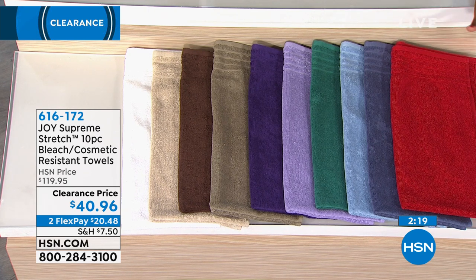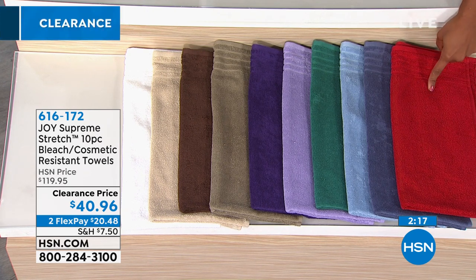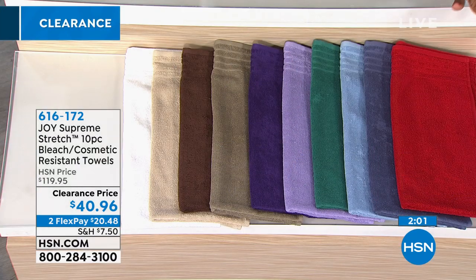And this is what I would also suggest. If you're shopping online and you're getting that red, if you put it in your cart, go ahead and check out to make sure that you get it, because if you just leave it in your cart, somebody could go in and snatch it from you. So if you're getting it, go ahead and check out, particularly in red. But I know that all of the colors are limited.